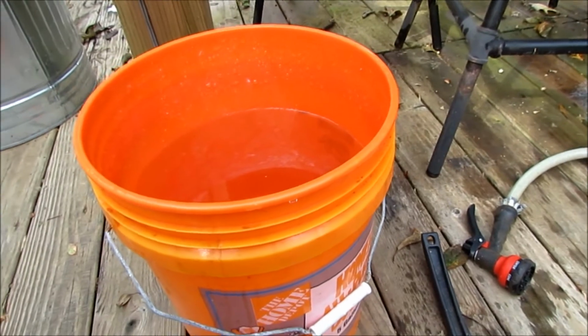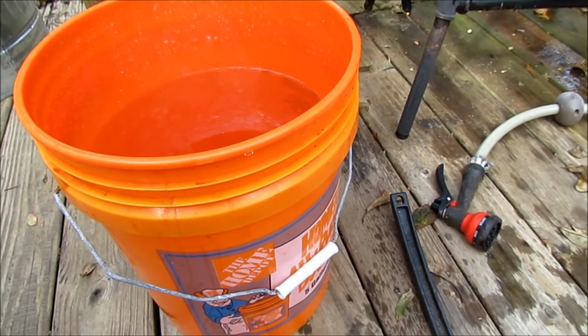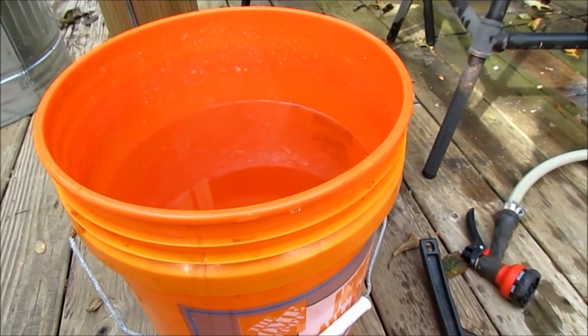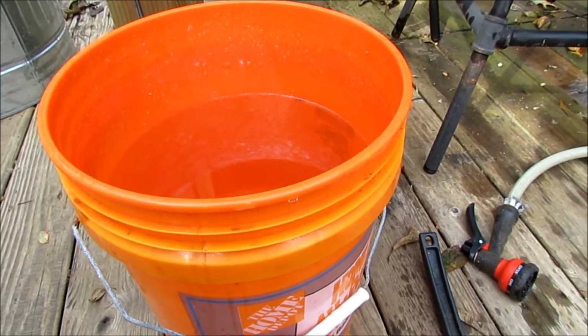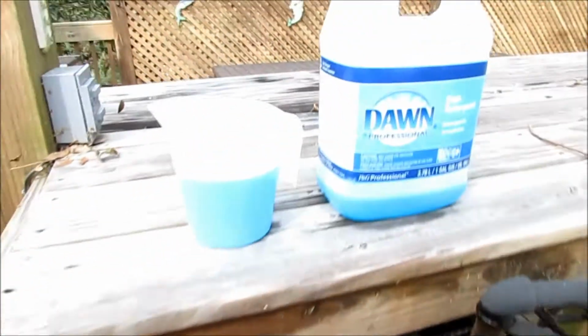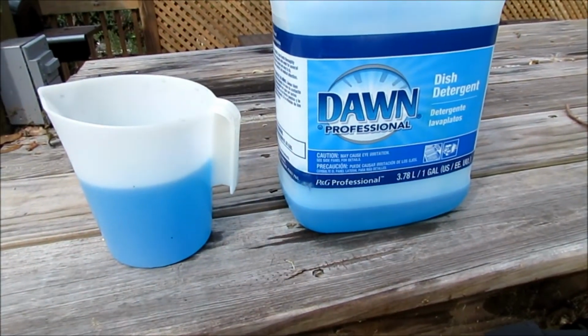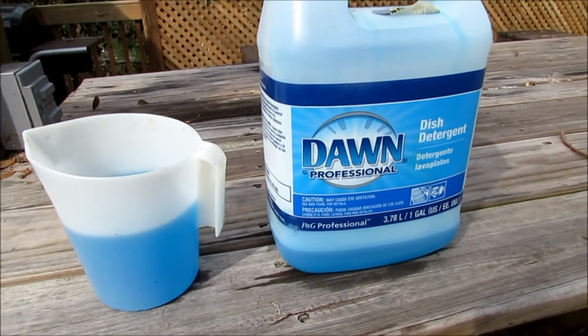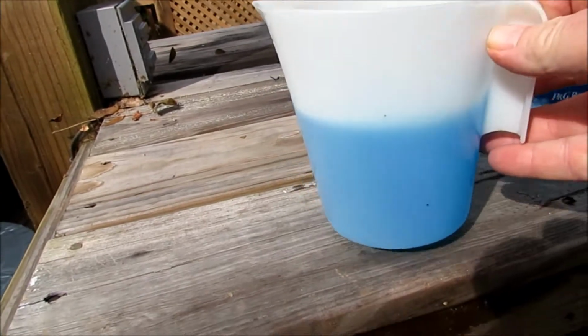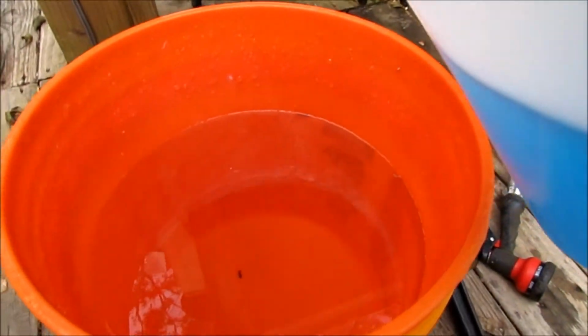Okay, now for the mix. So what you do is just take a regular 5-gallon bucket. It doesn't have to really be that clean, and go ahead and fill it up, say most of the way with water, and then go ahead and pour your Dawn dishwashing liquid in it. I always buy this in large containers because it has so many uses. And this is about 2 cups of Dawn, so I'm going to go ahead and pour it in there real easy.